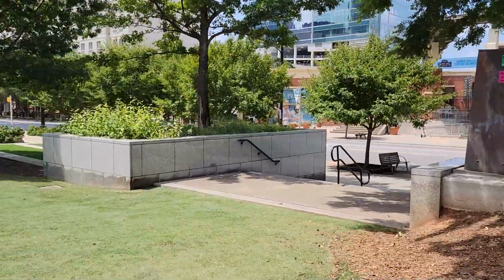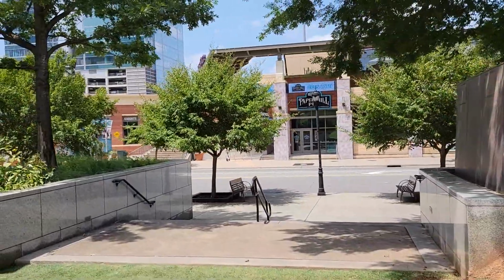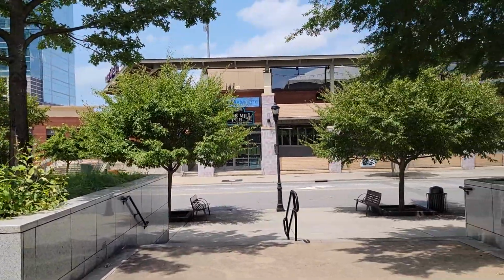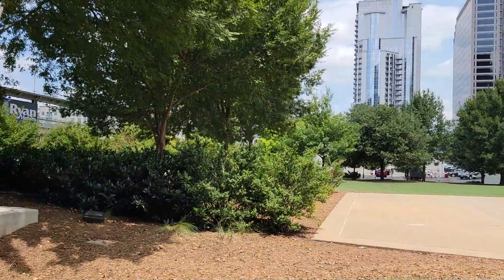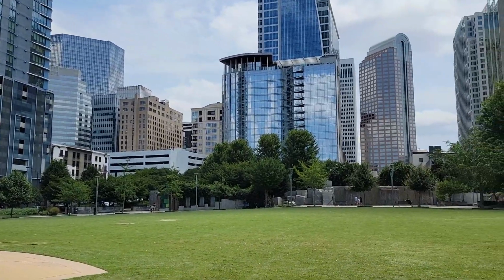So what we're gonna do now is shoot over to the Fourth Ward, which is on the north side again, and that is gonna be kind of like the First Ward. It's just a little park, called the Fourth Ward Park. I showed the name at the beginning of this, but I can't remember the name of this park right here. So let's just jump over there and check out the Fourth Ward.